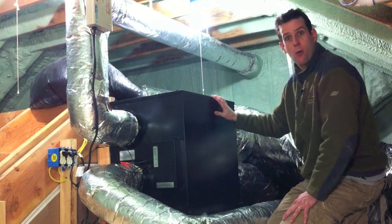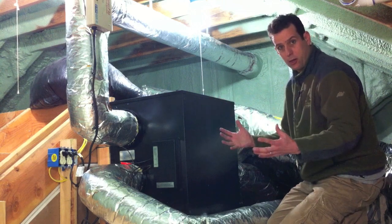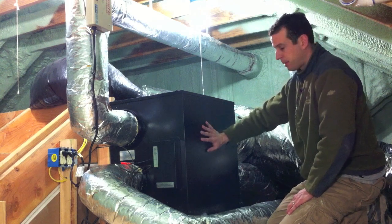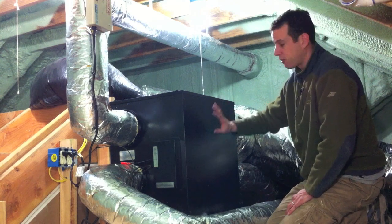But in the same token, we don't want to lose all that warm air or all that cool air depending upon the season. So this is essentially a heat exchanger. But it also does moisture control, which is another great feature.